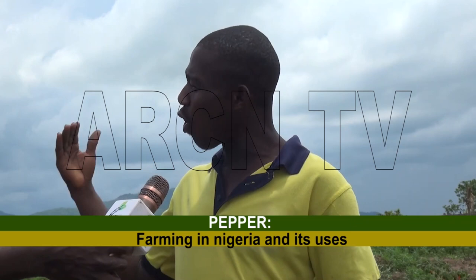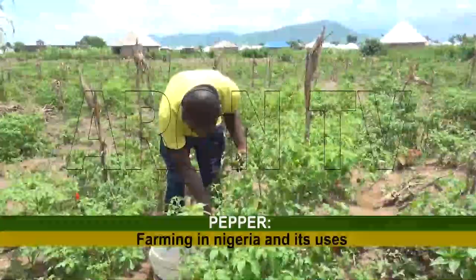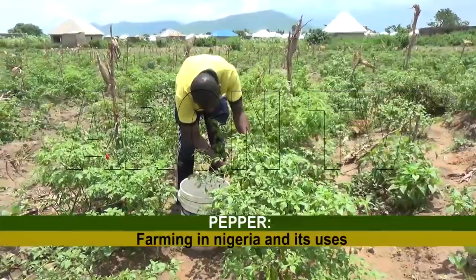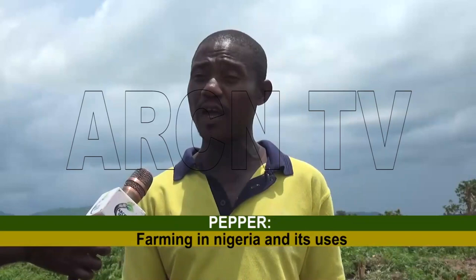After harvesting the corn, you will now clear the whole part. The pepper will now have all the farm for itself. It will have enough air, photosynthesis. When the sun comes, rain, it will now expand and start producing. By the time it gets to a stage, you know that it's time for beans. You can now plant beans in the ones that have gaps. It's not even every pepper farm you put beans.